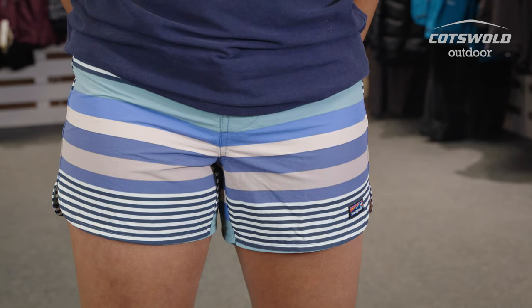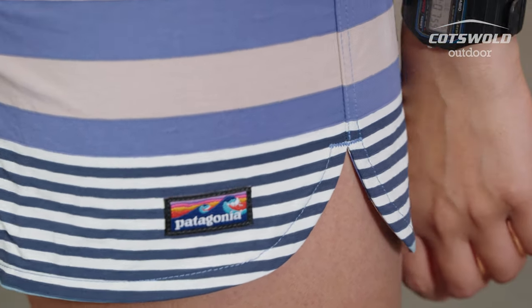I'm 165 centimeters tall and I'm wearing an extra small, which would be a size 8 on the hanger when you came into store.